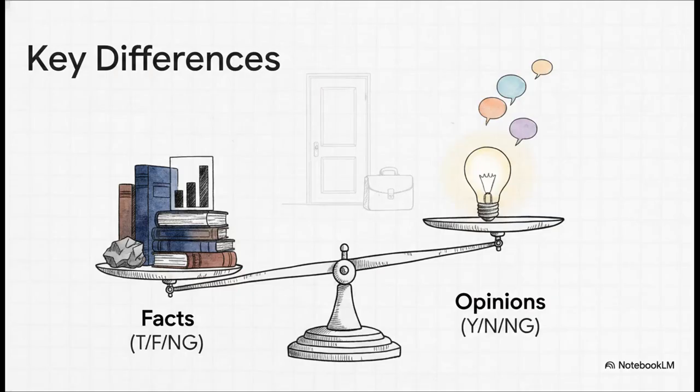Here's the crucial difference. True, false, not given questions are strictly about factual information. You're evaluating hard, cold facts presented in the text, period. On the flip side, yes, no, not given deals with the subjective opinions, views, or beliefs of the writer. Today, we are focusing purely on facts, and that means you need to leave your personal assumptions at the door and look strictly at the data they're giving you.